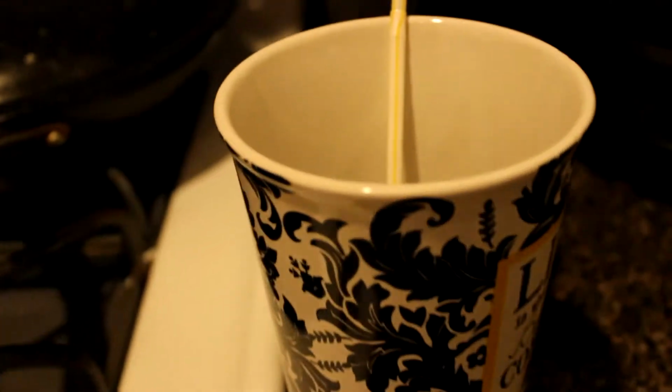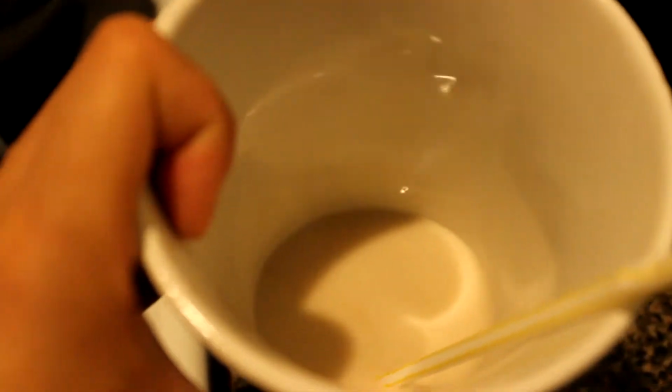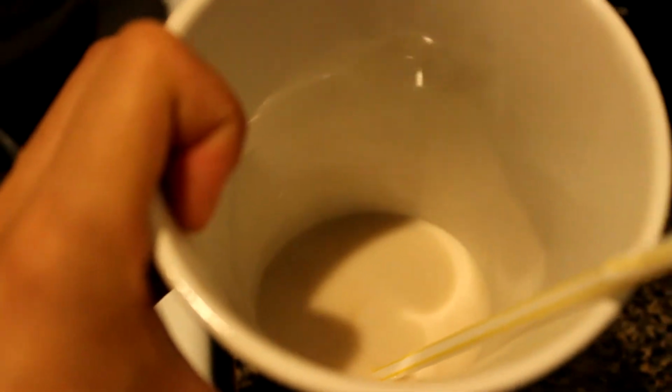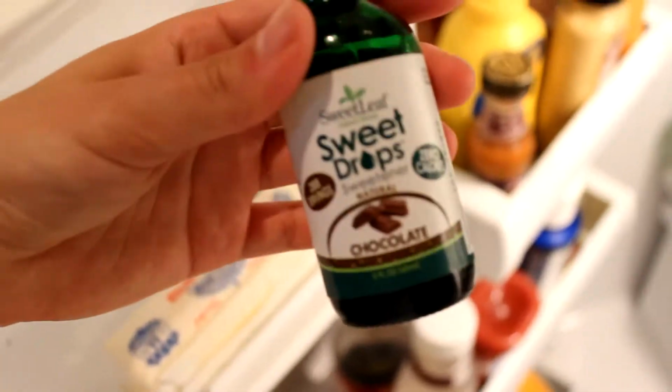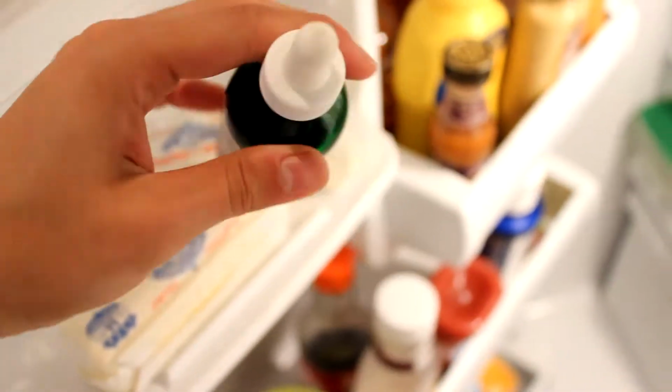I have coffee brewed over here, cashew milk, stevia drops, and a packet of Truvia with coffee. This is the best blend coffee you will ever buy. These are the stevia drops. I get them on Amazon.